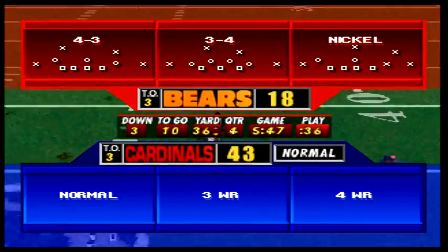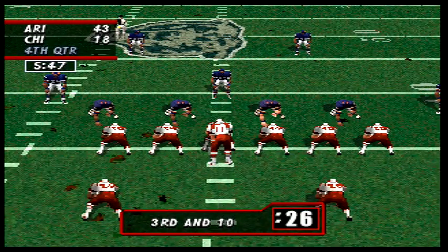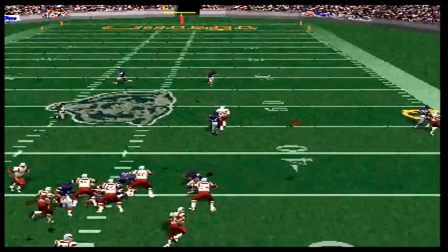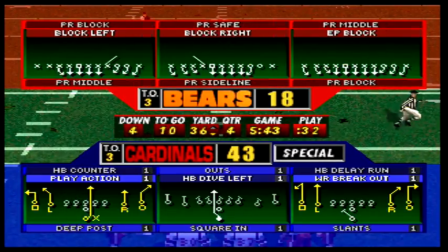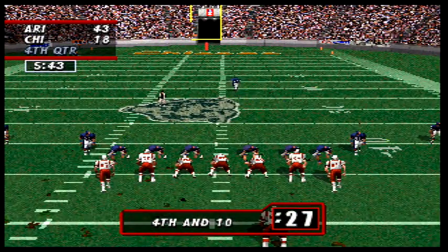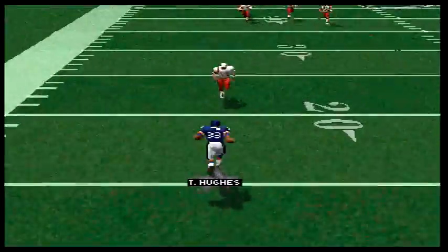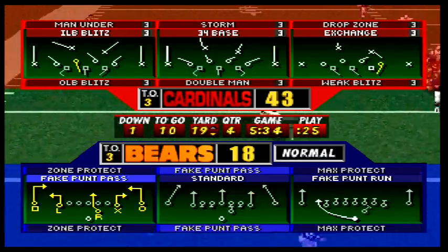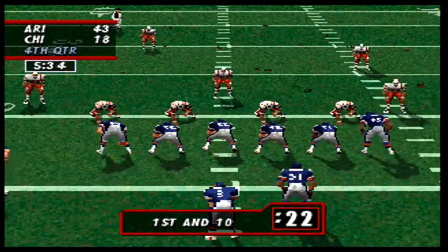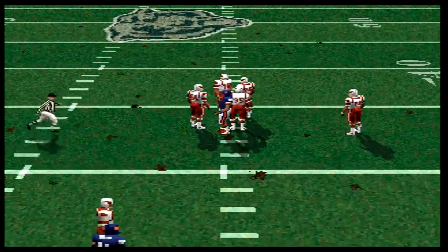Incomplete. That brings up 3rd and 10 from their own 36. Incomplete. So it'll be 4th and 10 from the 36. That brings up 1st and 10 on their own 19. Jennings makes the catch for a gain of 14.